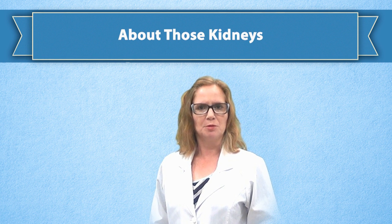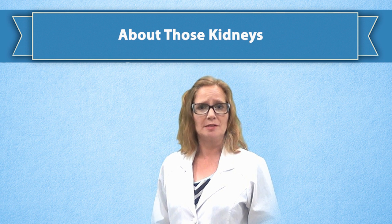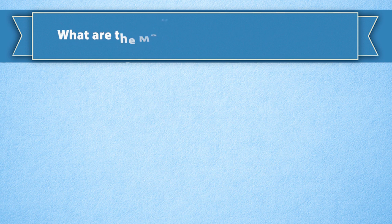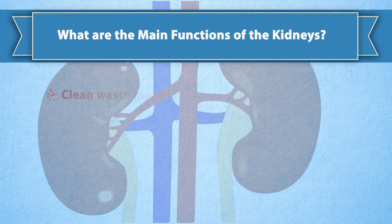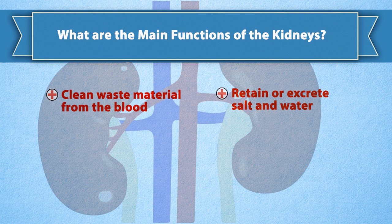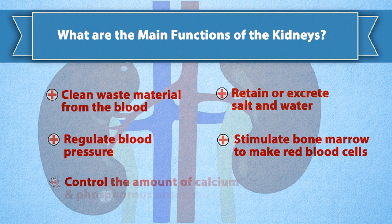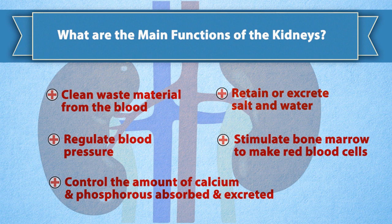The kidneys are responsible for keeping the blood clean and regulating certain fluids and biochemical processes in the body. What are the main functions of the kidneys? 1. To clean waste material from the blood. 2. To retain or excrete salt and water. 3. To regulate blood pressure. 4. To stimulate bone marrow to make red blood cells. 5. To control the amount of calcium and phosphorus absorbed and excreted.